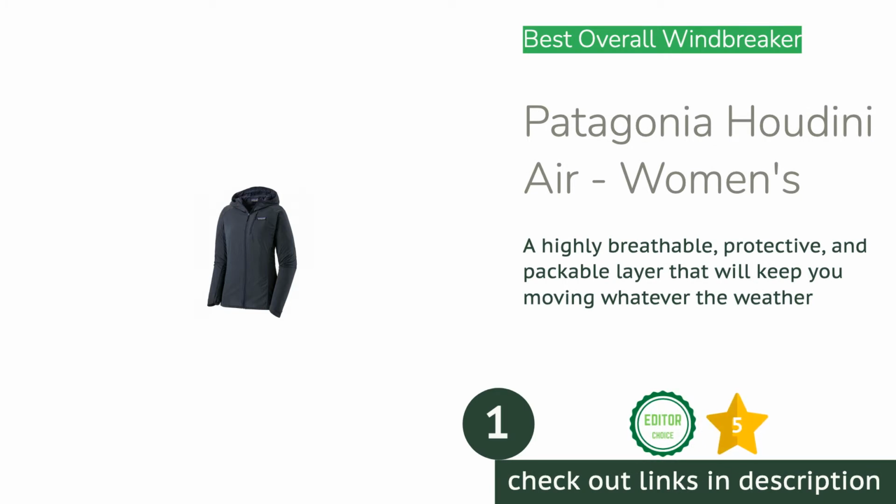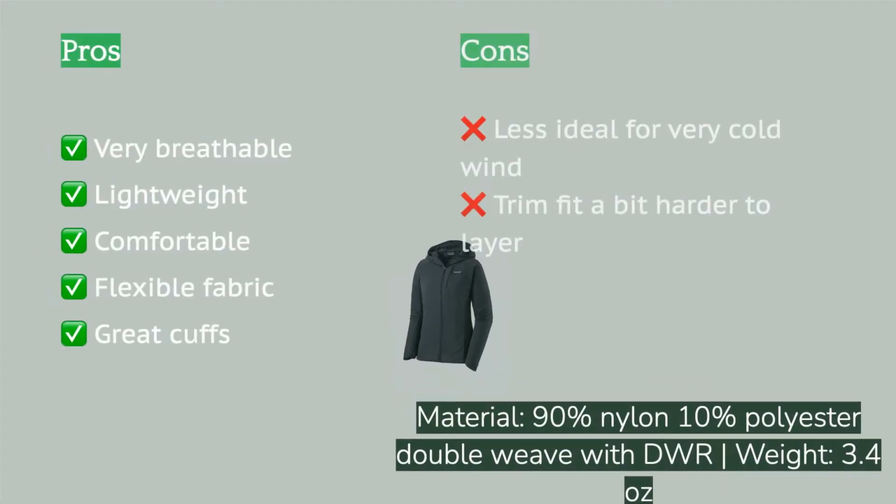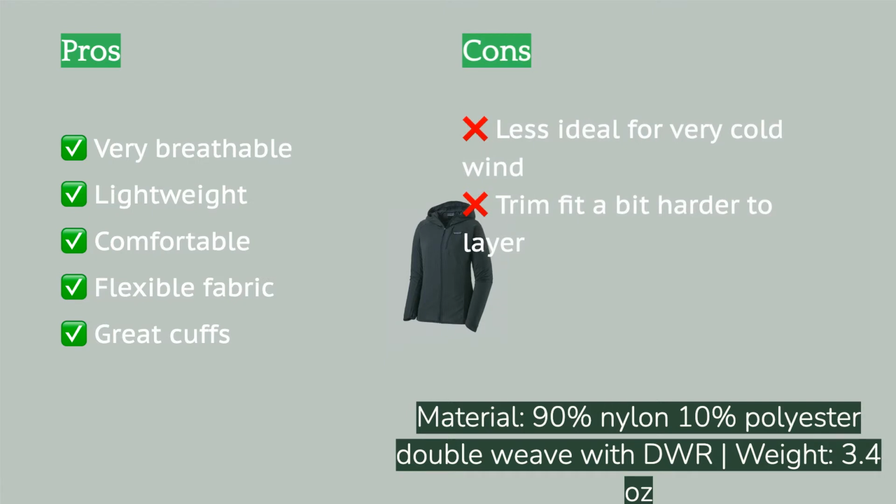Right off the bat, there's so much to love about this super useful, ultra-comfortable windbreaker. The Patagonia Houdini Air continues to be our team's favorite windbreaker jacket. Soft, stretchy fabric and a hood and cuffs that are both protective and pleasant make this a great jacket for anyone who's sick of that crinkly, loud windbreaker feeling.